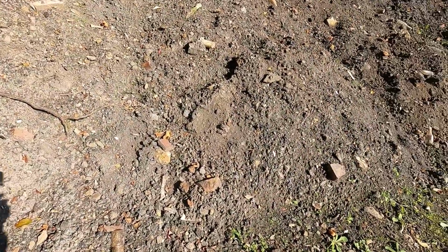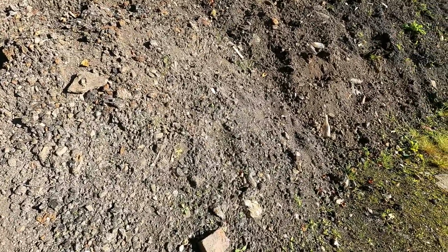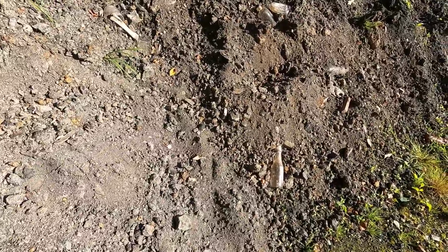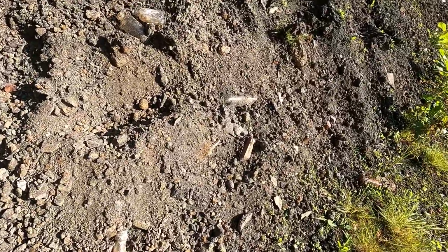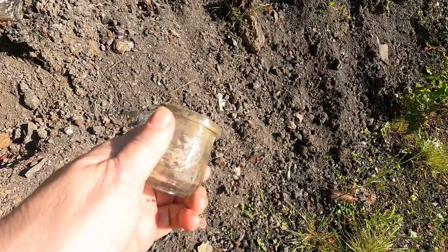Right, we're going to have a look along here for some Shipham's jars, but Kaz has been crazily finding them, so I'm not too optimistic there's going to be any left. But it doesn't matter, because I've got a few. I've got this one here that I just picked up on the way up to this area.